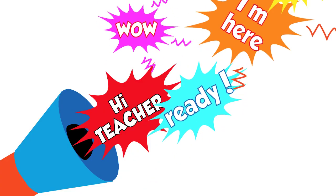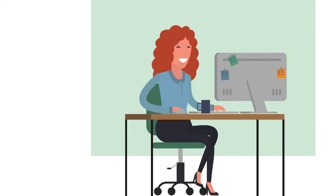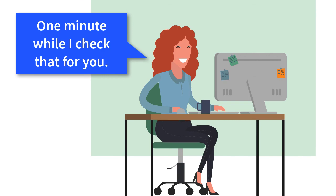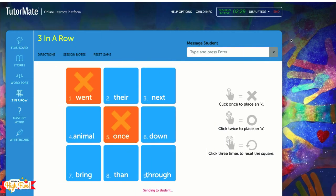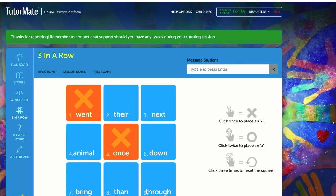Year 1 and Year 2 classrooms can also get very noisy, and some classroom activities can create a lot of commotion. If you find that a noisy classroom consistently interferes with your tutoring session, please report this to live chat support, as they may be able to help. Do also let us know by clicking on the relevant disrupted category in the top of the screen. If needed, we may ask you to consider moving your weekly session to a different time slot.